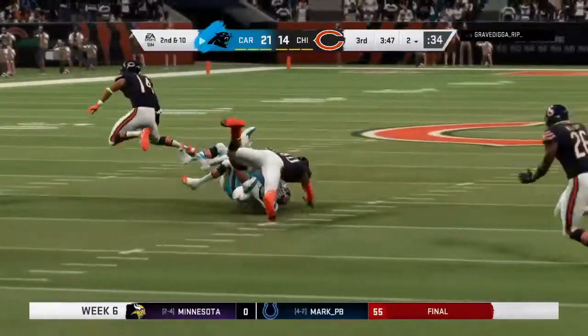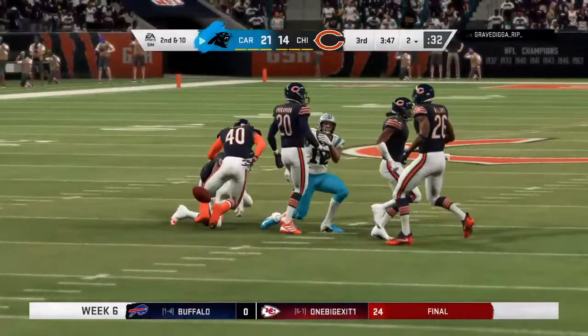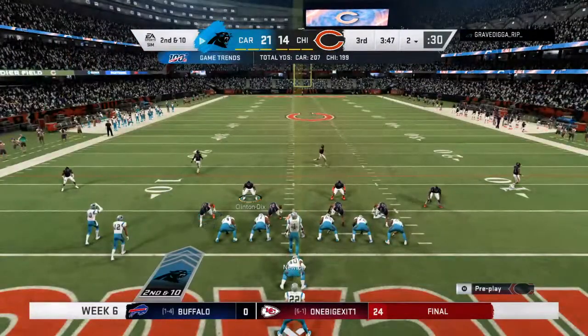Now throwing to start the drive, but that one incomplete. So after the incompletion on first, now second and 10.